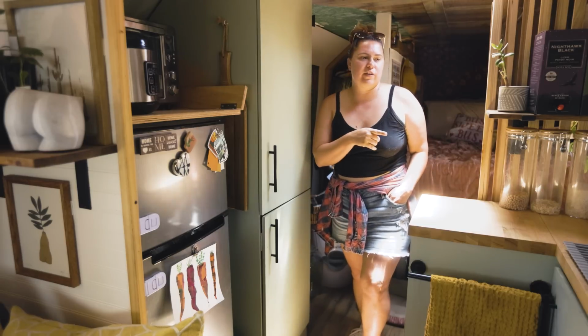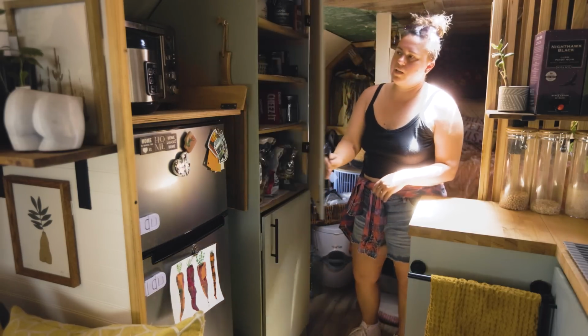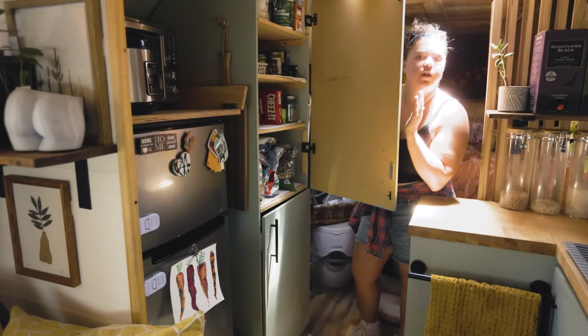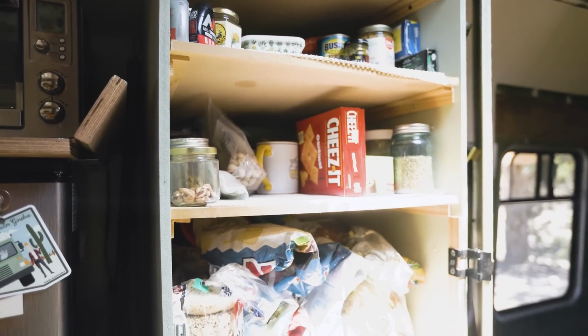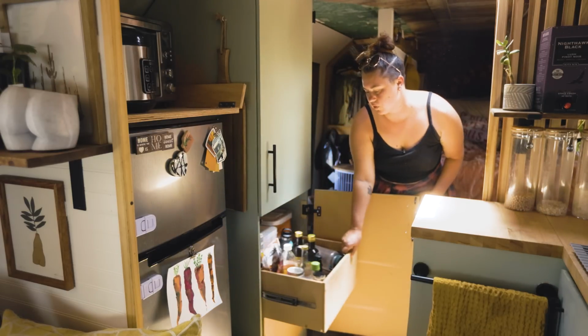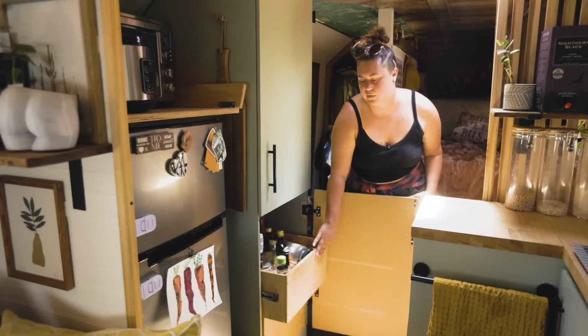If you may have noticed over there, we didn't have anywhere for food storage. So we built this pretty large pantry here with about 4 shelves. This is all of our dry food, some pet supplies, things like that. And then on this bottom part here, we built a couple of slide out drawers for cat and dog food, and then cooking oils, things like that that don't need to be refrigerated.